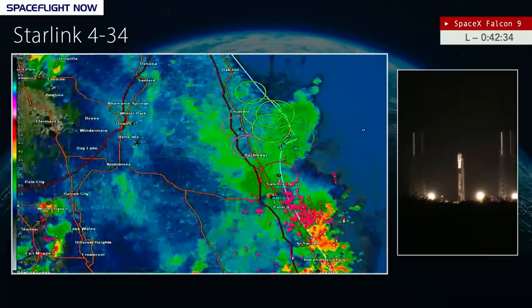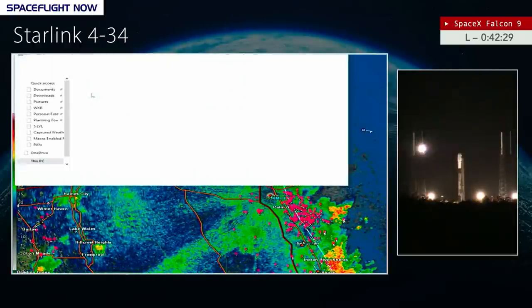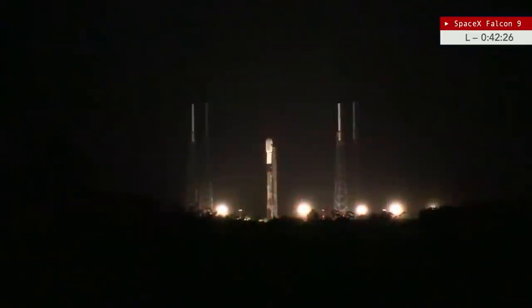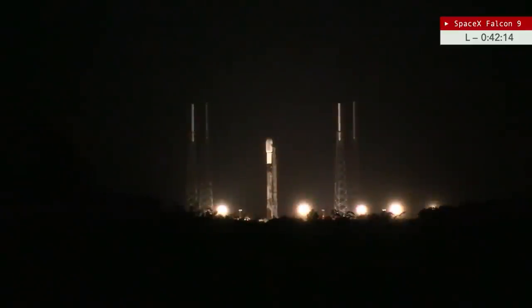Again, the heaviest activity, as you can see, is well off to the south, but there is still some lightning in the area here around the spaceport, as well as rainfall. The rain itself is not a concern, but the lightning, of course, is a concern for launch this evening. We've also, in this view, you may have seen occasional views of fireflies lighting up in the night here at Kennedy Space Center. There's another one there. Now 42 minutes until liftoff, weather permitting.